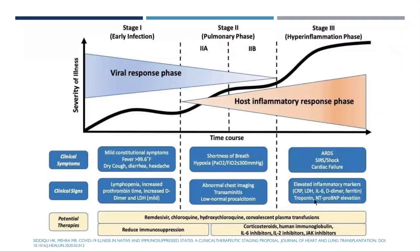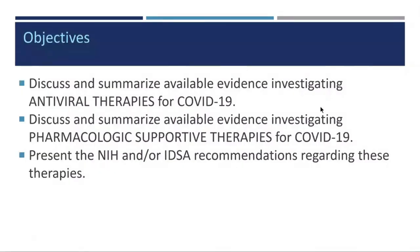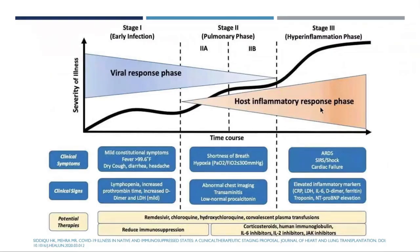This is a good figure that depicts the various stages of COVID-19. While there is still some considerable overlap, it can be divided into 3 distinct stages. So you have stage 1, the early part of the infection, which occurs at the time of inoculation and early establishment of the disease. And it is at this time, for most people, that this involves an incubation period associated with mild and often non-specific symptoms, such as malaise, fever, and dry cough.